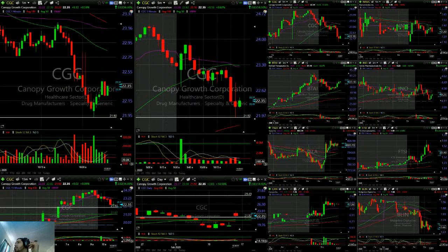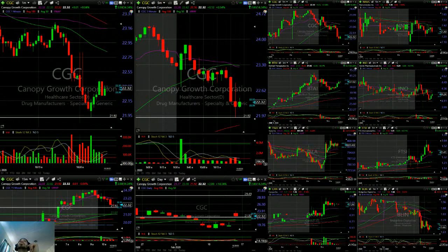Hey, it's a nice flag formation here in the 1 minute. Watching a trend here on GNPX. Watching a trend on GNPX, holding pretty tight on GNPX, making higher lows.